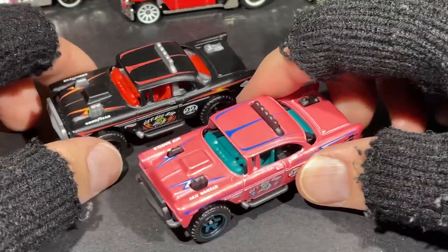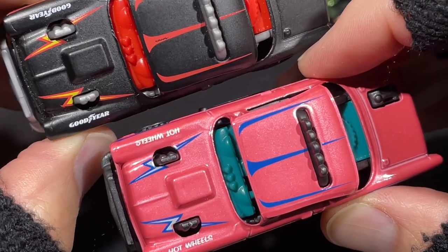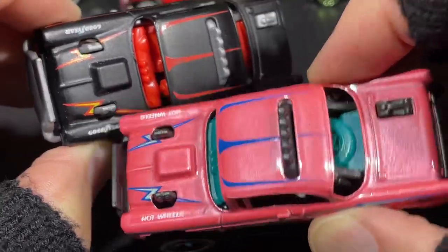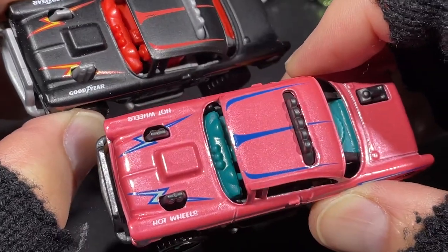Now we have the pink one, which looks really cool as well. Check out the lightning bolts on the black one. Little difference in colors there, but more or less the same design. The black one says Goodyear in the front, on top of the front fenders. And over here it says Hot Wheels.